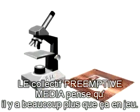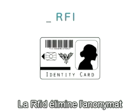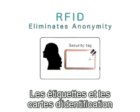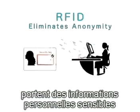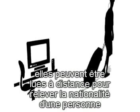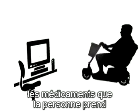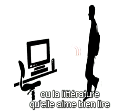Preemptive Media thinks there is more to the RFID story. RFID eliminates anonymity. Tags and identification cards, such as passports or student IDs, carry sensitive personal information. They can be read at a distance to reveal a person's nationality, the medications they take, or the literature they read.